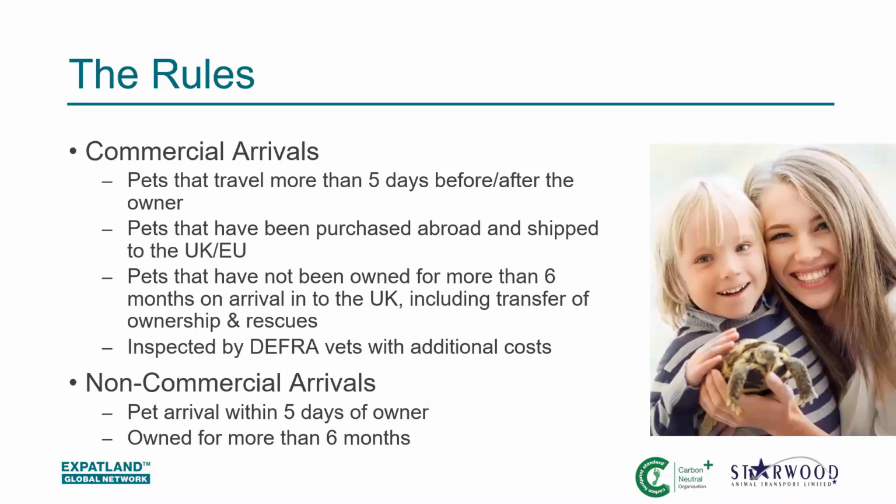The difference between commercial and non-commercial is not quite as clear-cut as it perhaps should be. The EU determined that commercial arrival is anything where a pet travels more than 5 days before or after the owner. So irrespective of the coronavirus and the global pandemic where flights are being changed all the time, if you've flown more than 5 days before or after your pet, it is then considered a commercial arrival.